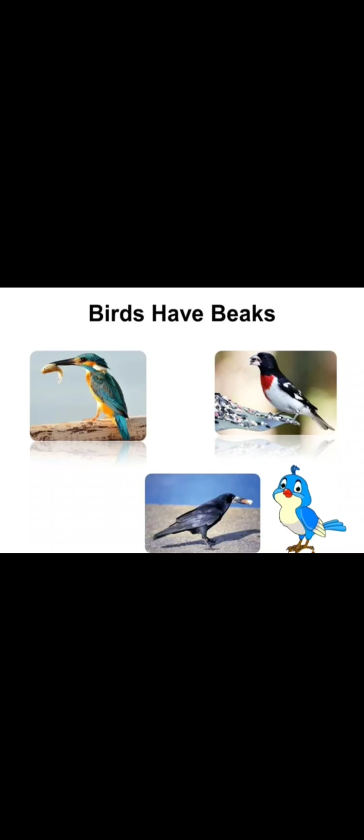Do all the birds have the same kind of beaks? No. You know that the shape, size and function of beaks largely depend upon the types of food that they eat. So that means different birds have different types of beaks. Let us try to understand it with the help of an example.